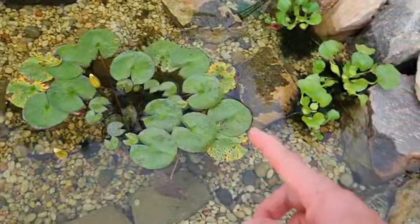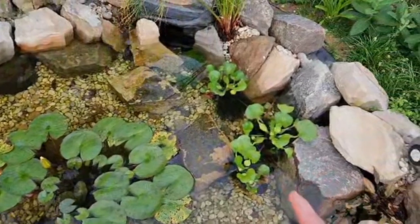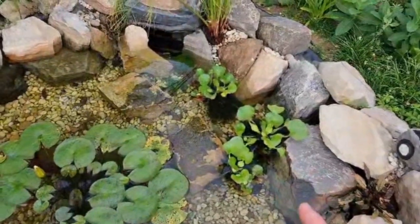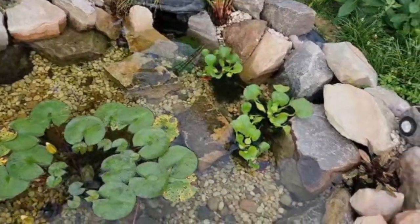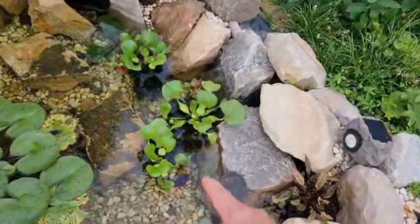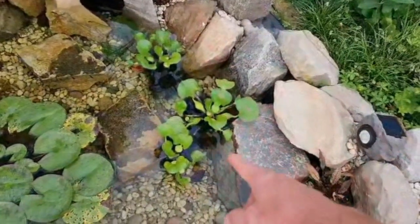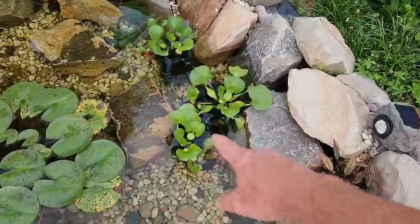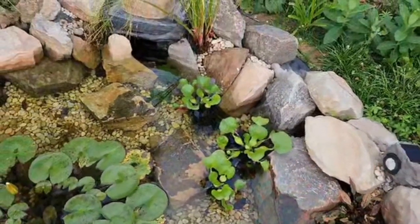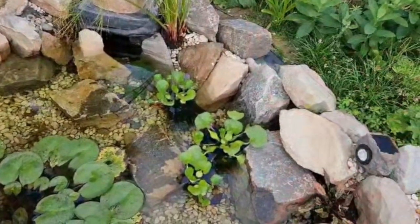So this is my wife's lily. This is a water hyacinth. Now, water hyacinths, you don't need but one. If you want to, you can buy 2, but if you get one, this is what they'll turn into. I got one little thing, and it was something like this, and it's only been in here for 2-ish weeks, and it's what it looks like now.